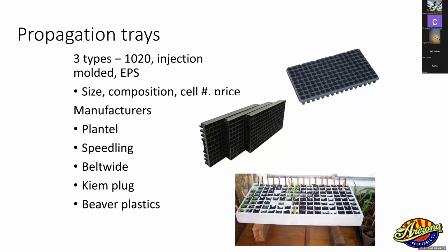Typically, you're going to be growing in propagation trays. You can get styrofoam ones. They have different types of plastic ones. There are several different manufacturers that I list here that all make different styles. They come in every shape, size, orifice, and thickness that you can possibly think of. So just go on the internet and search around. Oftentimes you can see an example at your local stores.